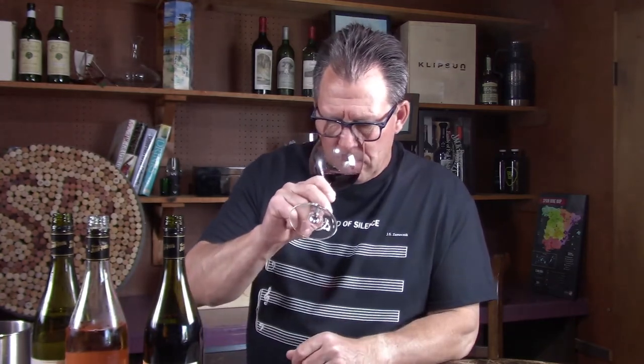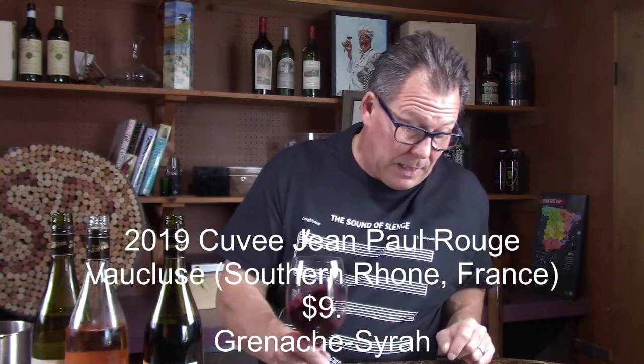Raspberries. Cherries, plums. A little touch of chocolate, dare I say, from the new world, the old world. Blackberry, cherry, raspberry, cherry, blackberry, plum. A little potpourri of fruit with a touch of chocolate. All right, let's see what we get on the palate. I like the nose.